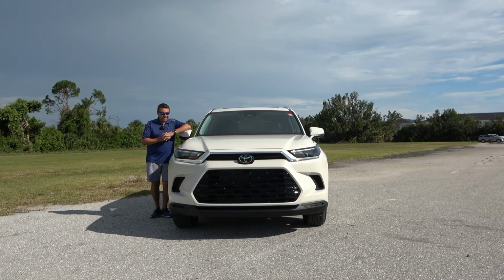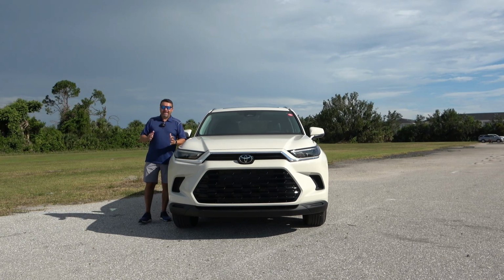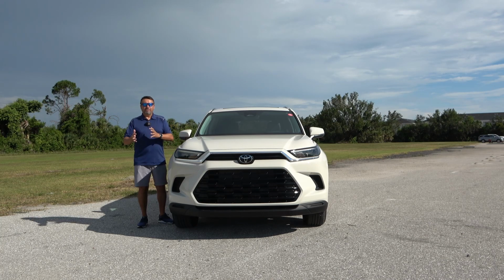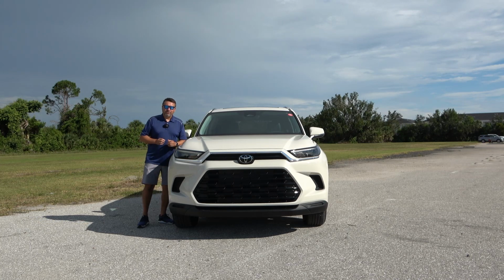Unlike the regular Highlander, Toyota starts their Grand Highlander with the XLE trim, which already has a bunch of options. So we don't have the L or LE trim like you'll find on the regular Highlander. Let's see what we get. I recently did the Limited, so now you can watch both of the videos and compare and see if either one of them is going to be that sweet spot for you and your family.